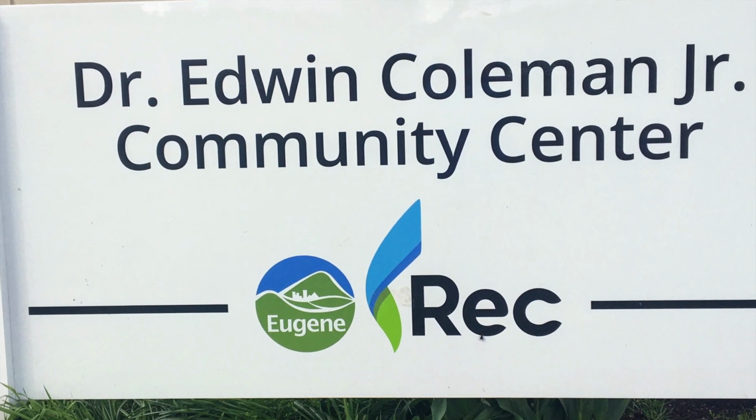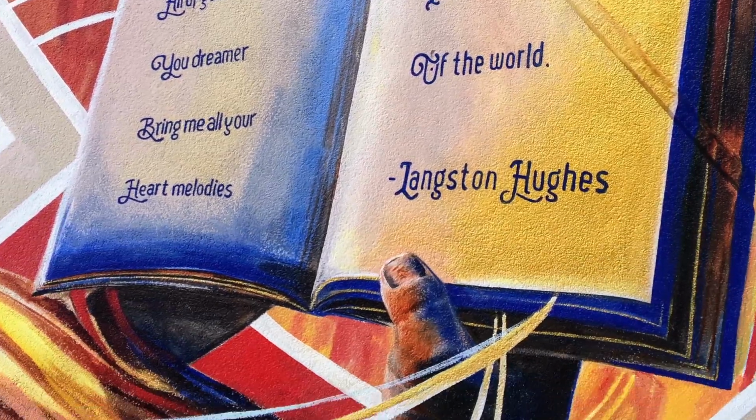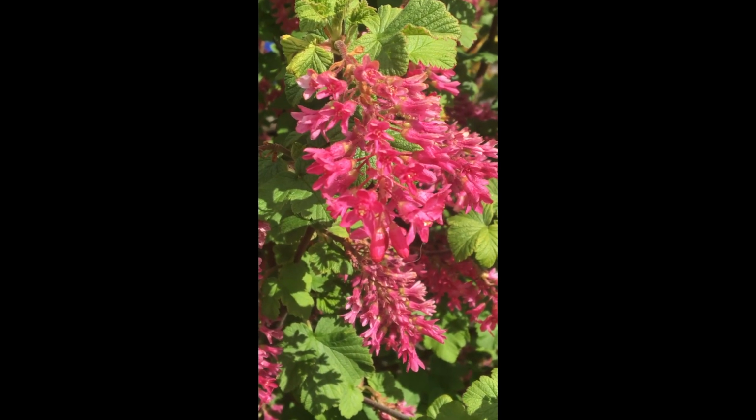Ed Coleman used to be a professor at the University of Oregon. There he is. I knew him because we both volunteered for the Oregon Track Club, and I got to know him through that club.